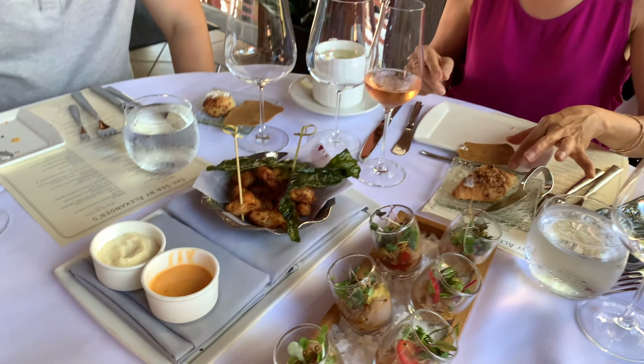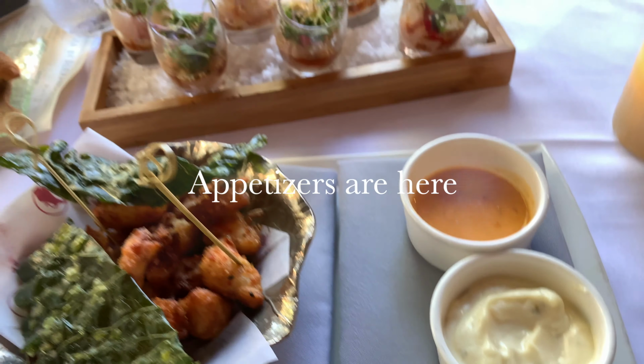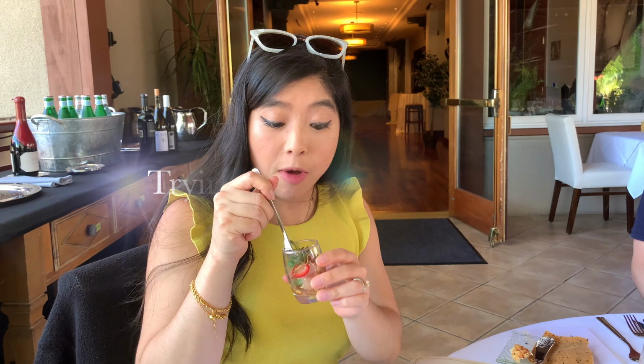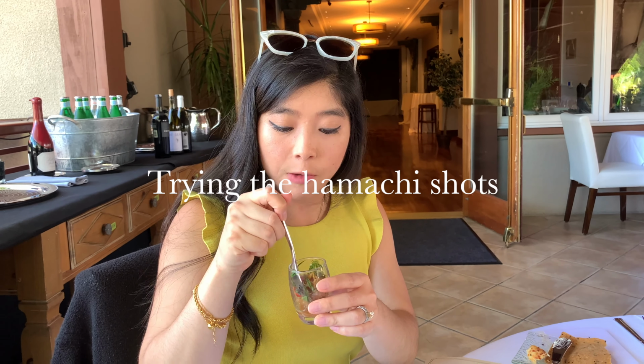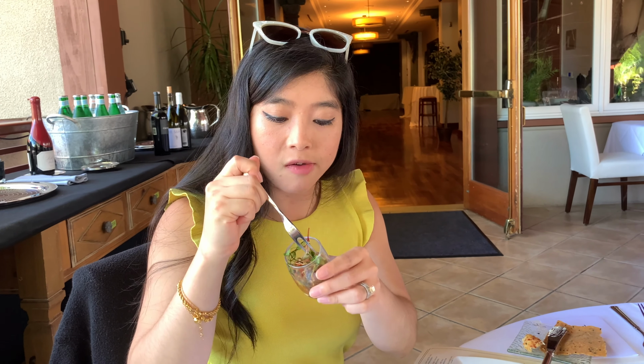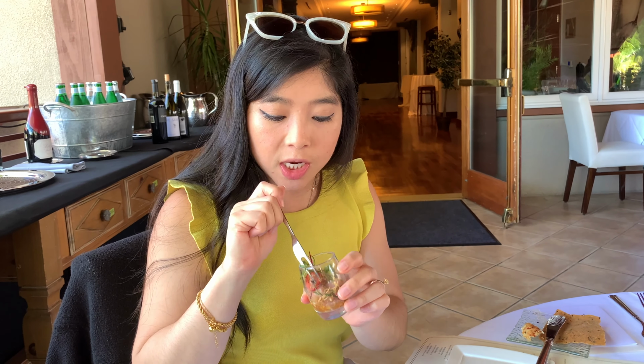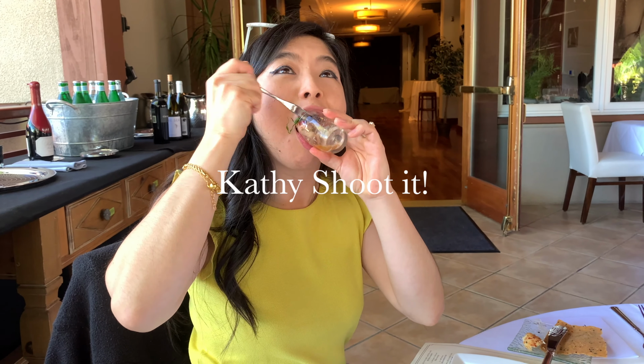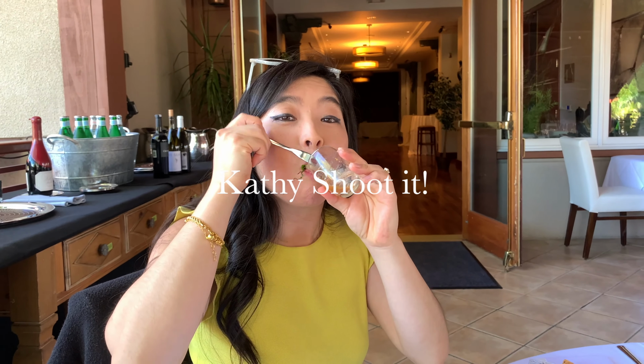Now let's try the hamachi shrimp. Yes, let's dig in. This is one of our favorite appetizers. There's avocado, hamachi, jalapeno. You need to shoot it all at one time. Whoa, that's a big bite. It looks yummy. I can't wait to try it.